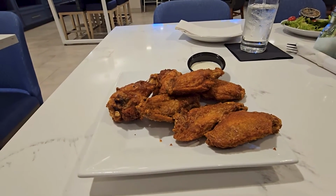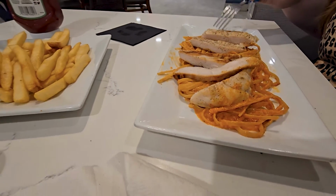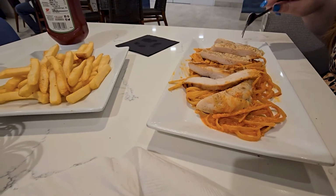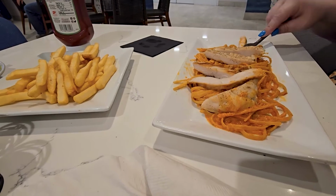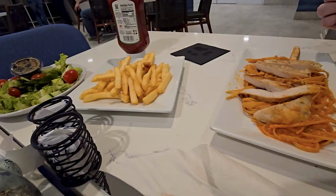We'll give these wings a try. I'll show you Steph's pasta here when it comes out. Here's Steph's food right here. This is the mahi pasta alla vodka. No, it's not. It looks a little bit more like chicken though. Not sure. That's $26. That's not looking good. They brought us some fries.